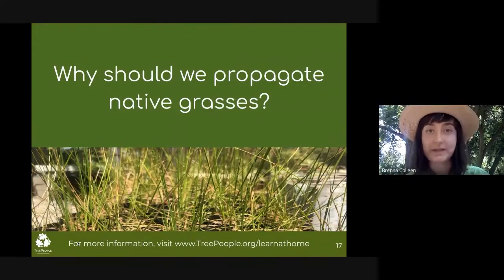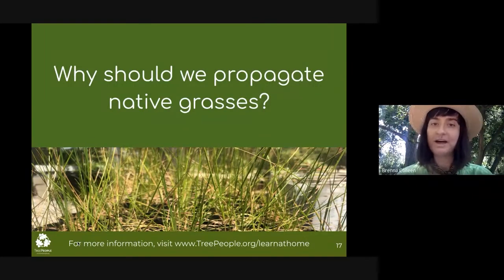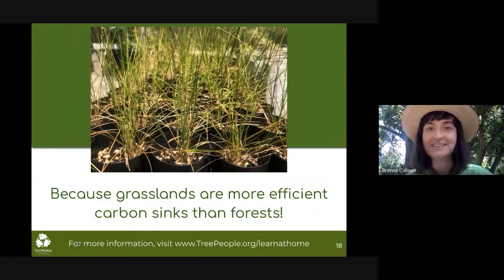Why should we propagate native grasses? Let us know in the chat why you think this is important. Well, I'm going to tell you why also. Because grasslands are more efficient carbon sinks than forests. Whoa. Did you know this? I didn't know this until very recently, and it's really an awesome revelation.